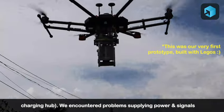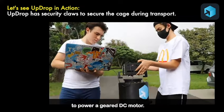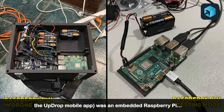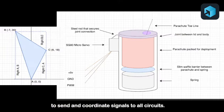We encountered problems supplying power and signals to our stepper motor, prompting us instead to create a physical H-bridge via servo and four limit switches to power a geared DC motor. The brain of our onboard flight controller connecting to the UpDrop mobile app was an embedded Raspberry Pi, while its spinal cord employed pulse width modulation to send and coordinate signals to all circuits.